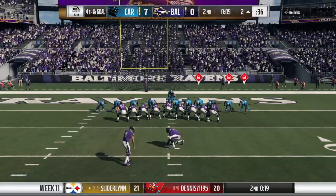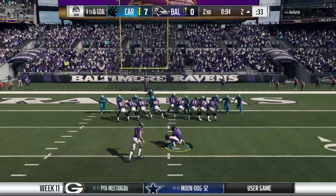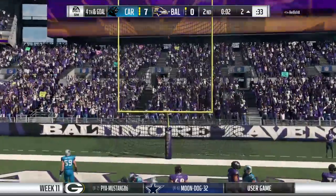Around the NFL, 2nd quarter down in Tampa. And the Steelers there out to an early lead. Now we'll keep you abreast of how that one shakes out.